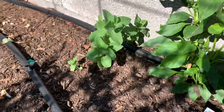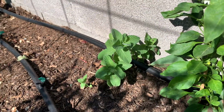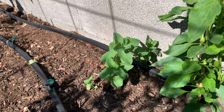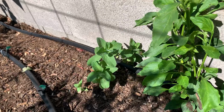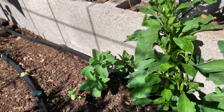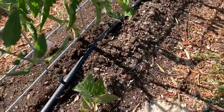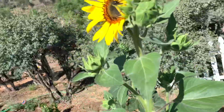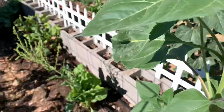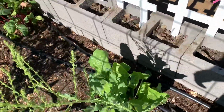We planted mint here last year, and don't ever do that. Don't ever put it in your bed with everything else, because it will try to take over. We tried to remove it completely, and it keeps popping up. There's some more of those beans I was talking about. Sunflowers. These sunflowers are just as beautiful, and it's nice to have all the bees here in the garden.